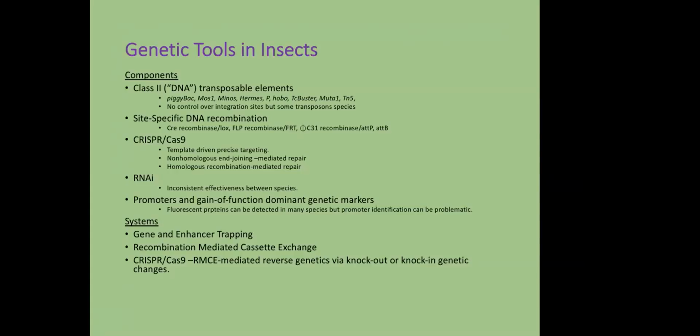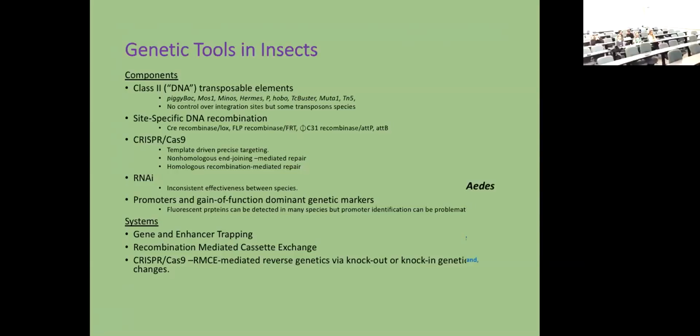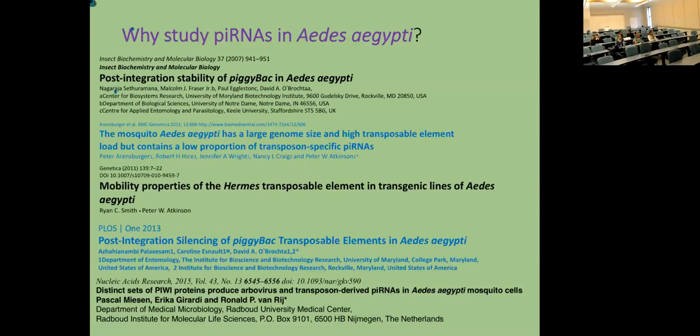And then all of these components can be folded into various systems, and I've just mentioned some of them there: gene and enhancer trapping systems, recombinase-mediated cassette exchange, which themselves can be folded into larger systems, for example, with RMCE using CRISPR-Cas9 technology. So this is a great time to be an insect geneticist. You can get away from Drosophila. You can now start deploying all these tools in your insect of choice.